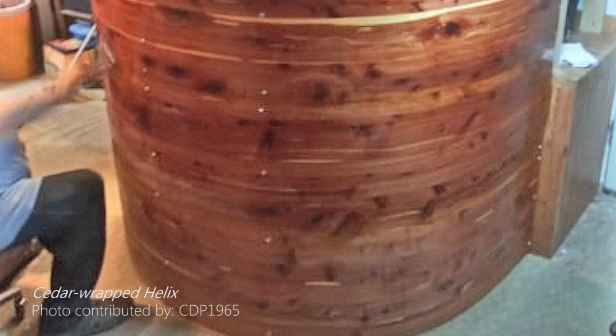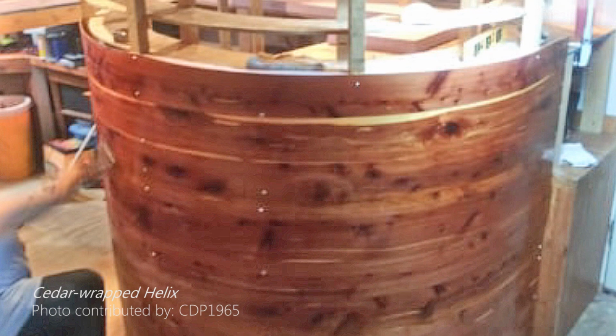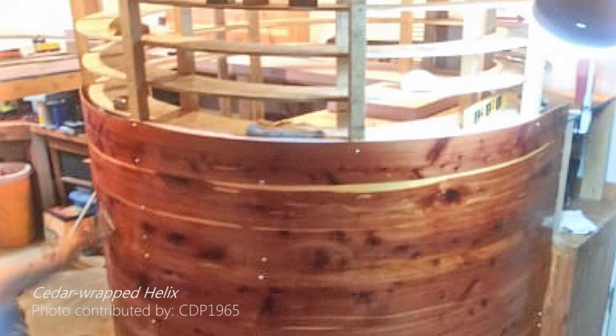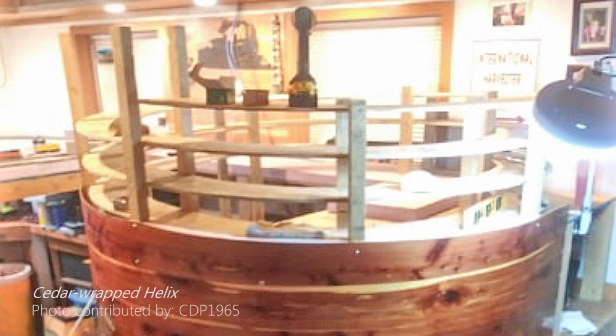Okay, this next photo comes to us from a guy who really knows how to finish a helix. Chuck at CDP 1965 is wrapping the bottom of his helix in cedar paneling. Yeah, John, I've never seen a pretty helix before, but Chuck knows what he's doing. He's got a great start. It's looking great. We're looking forward to seeing that develop as well. As a matter of fact, I think we've got a video from Chuck that's going to be coming up later in the show. Yes, we do. Thank you very much for sending the photos and the videos, Chuck. We're going to get right back to Chuck in just a minute.